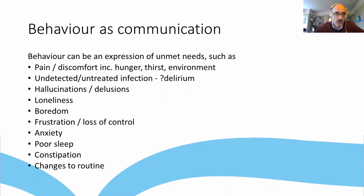It can be caused by an undetected or untreated infection. So I would say if there's a sudden acute change in behavior, it's always a good idea to notify your healthcare team or GP to come and rule out causes of infection, which may be treated obviously with antibiotics, and the behavior may improve as a result.